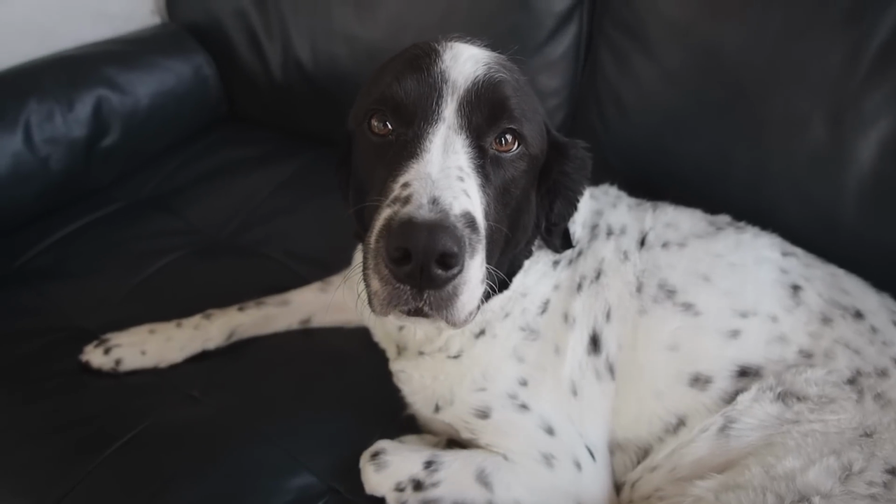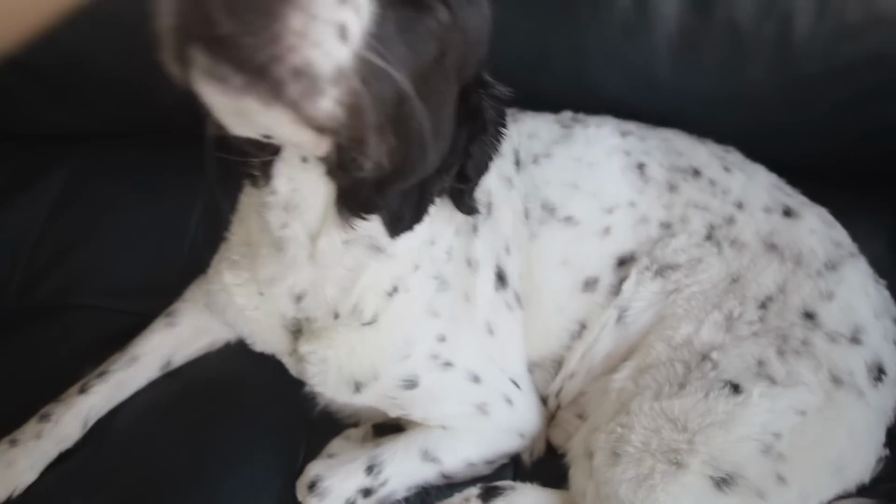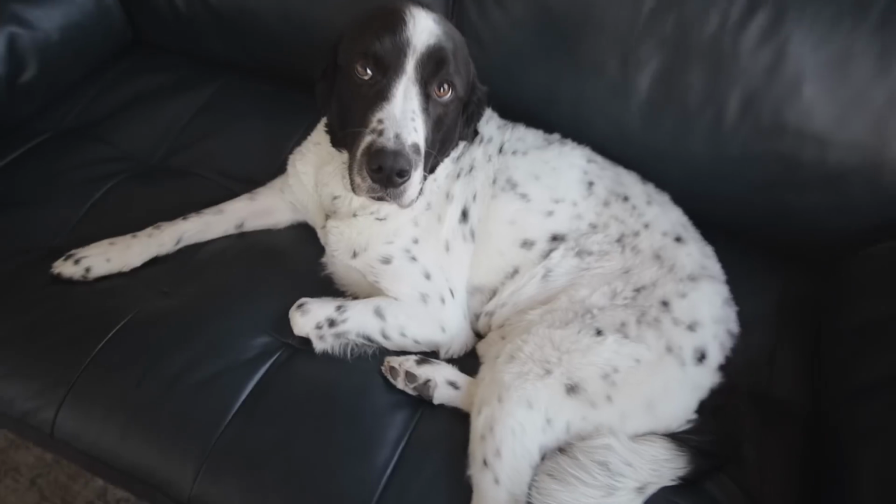So Jasper got a haircut the other day and now he looks a little bit awkward. So here's this new haircut. Very handsome still. I think just a little, here, show them your ears. You know, super handsome. He's just gotta grow into it.